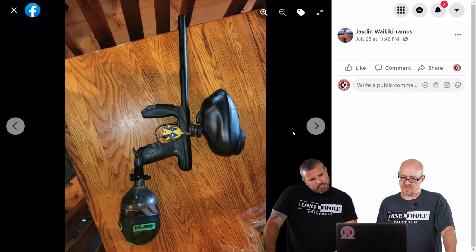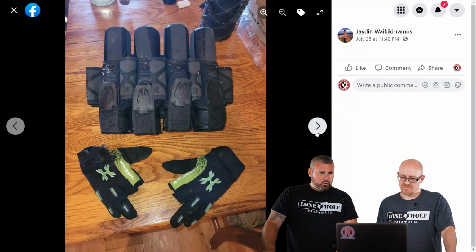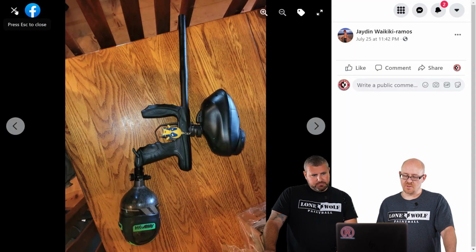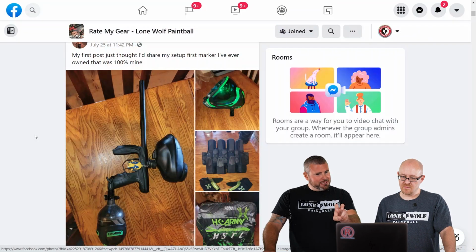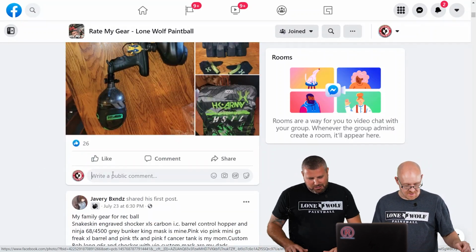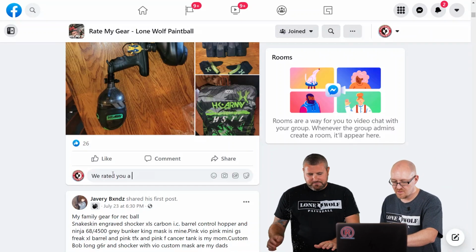Jaden, first post, I'd share my first setup. That's an Empire X6, KLR, goggle, gloves, pod pack. He's going with the green and black theme. Good Deadpool gun. Your Deadpool doesn't match your green. He was trying to cover the trigger, I think, because when you post on the internet, you're supposed to hide the trigger. Oh, that's very clever. That's way better than this little squeaky thing these people do. Exactly. So I'm going 3-5 all day. Yeah, that's an extra bonus just for that. That's 3-5.